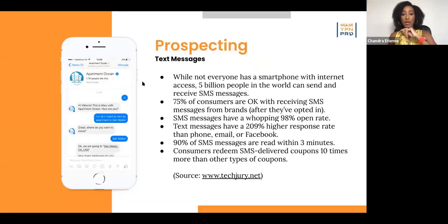Let's see. Text messages. Of course, most people check their phones all day. Most people have their phones in their hands all day. So you are more likely to get responses from your contacts if you were to actually send them a text message, right? Especially since over 5 billion people in the world have a smartphone. So more than likely, even if the person doesn't answer, they got your message, right?